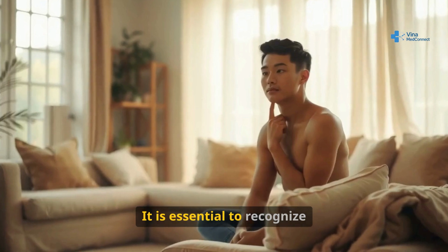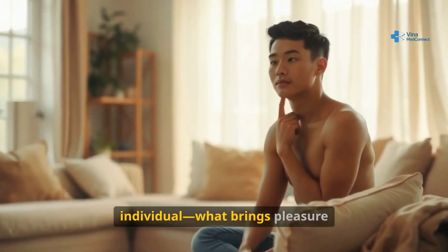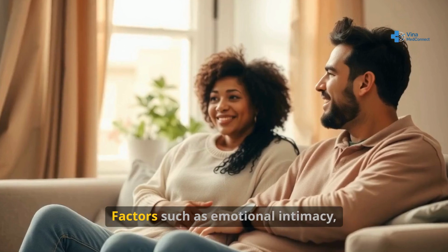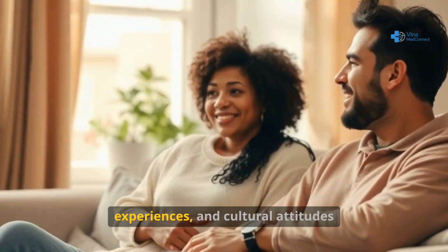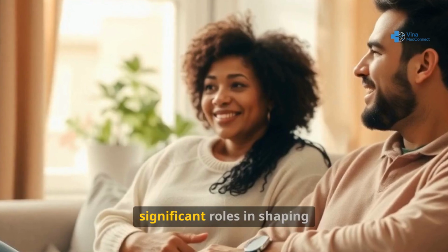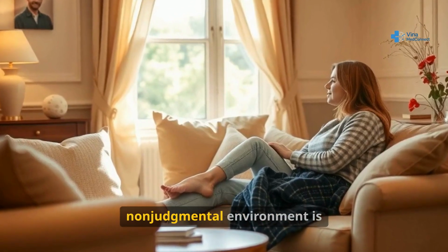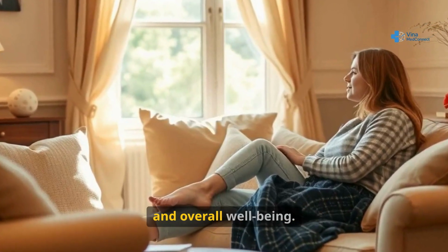It is essential to recognize that sexual response is highly individual. What brings pleasure or orgasm to one person may not have the same effect on another. Factors such as emotional intimacy, mental health, past experiences, and cultural attitudes toward sexuality all play significant roles in shaping a person's sexual experience. Creating a supportive and non-judgmental environment is key to fostering sexual satisfaction and overall well-being.